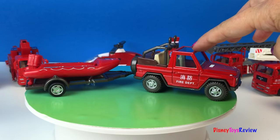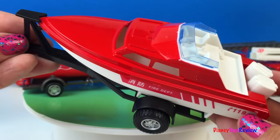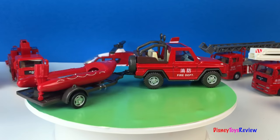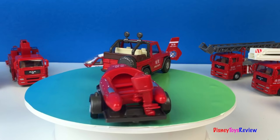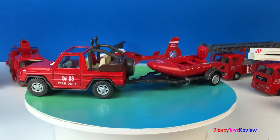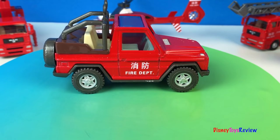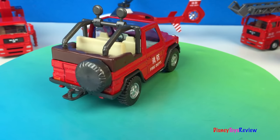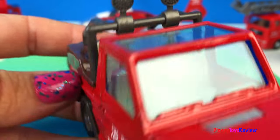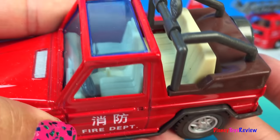First, we have this Jeep that can carry a small raft or a boat. And we have two trailers. It has a spare tire. And it even has some rescue lights. This is a great Jeep.